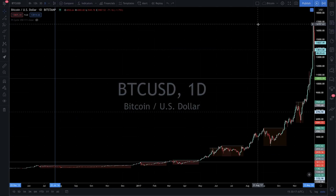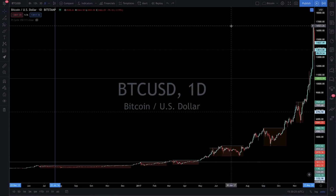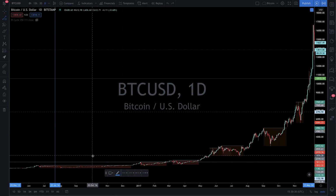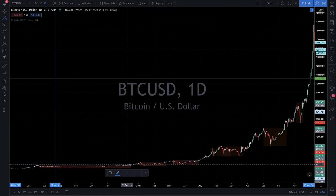Now, there's two different ways to approach the bull market over here. There's three different ways. The first and probably the easiest, although there's nothing easy about it, will simply be holding Bitcoin from wherever you are today. I'm not going to put us at the all-time high. We're right now at 14,000, which right over here is more or less right around this area over here.